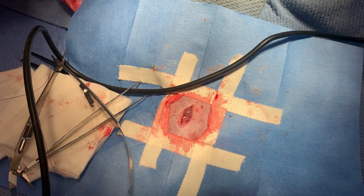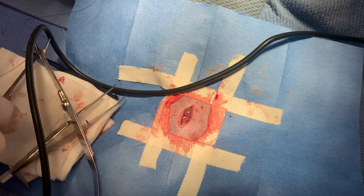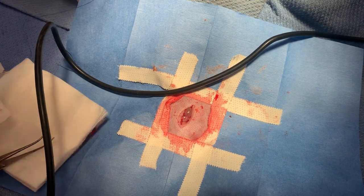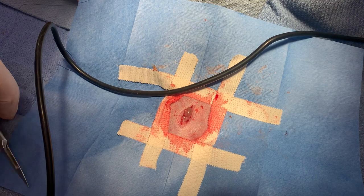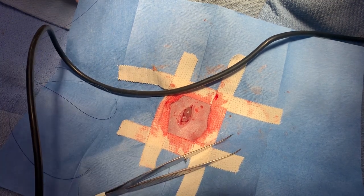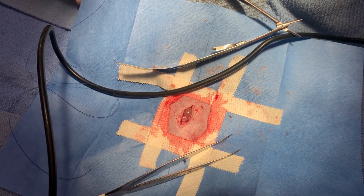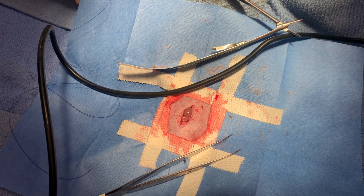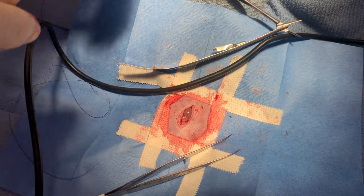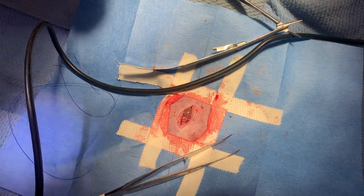Expedite our closure. Are you gonna use the same suture? I'll use the same suture, I think. And is that 4 or 5 hours? 4, I believe. I usually just use a sharp pair of, use the Lagrange scissors, works well.